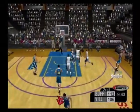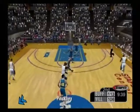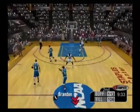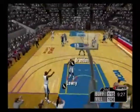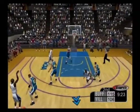Rebounding can make the difference in a game, winning and losing. And this team is absolutely dominating the glass. Just take a look at the scoreboard. Porter already has 2 3-pointers, looking for a third on this trip down court. The Bulls have the ball, and it's a 7-point lead. Number 45 sinks another, having a career game, 42 points on the night.